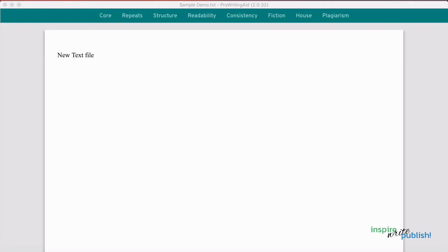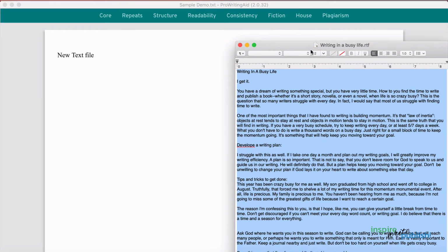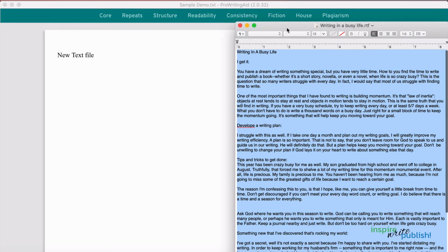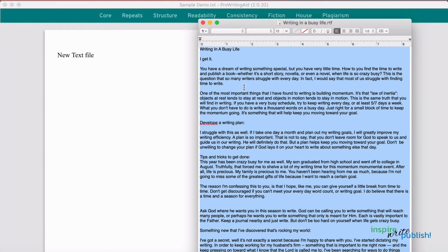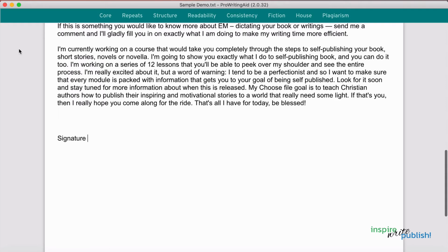So I have got another document, which I will show you. This is a rich text format document. It is a blog post, and it's a rough draft, just something that I dictated while I was walking. So I am positive that it is going to have some errors in it. So I'm going to copy it. I just copied it over here. I'll show you. I selected everything. I hit Command-C to copy, and then I go here and I paste it.